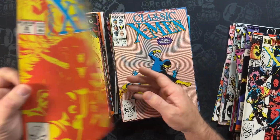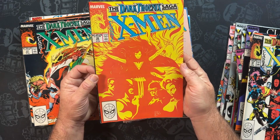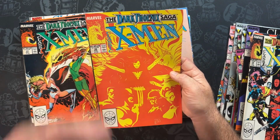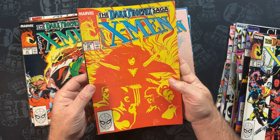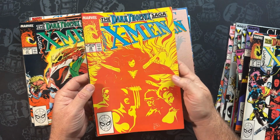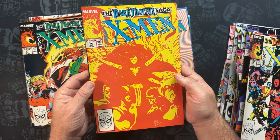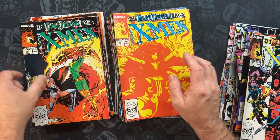But this one I love. You cannot deny the two-tone with just the blue lettering. I would say spotted blacks, except there's no black on it. This is an awesome cover. This would have played better towards the end of the story, I think. But man, what a cover. This one would stand out on the shelf. I think if you were a kid that had never read X-Men and you saw this one, it would definitely grab your attention.